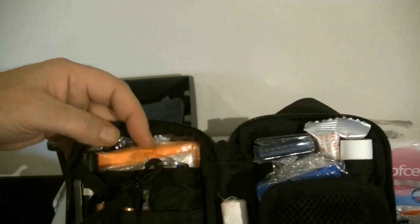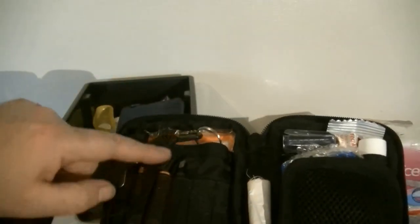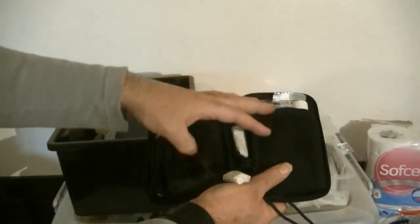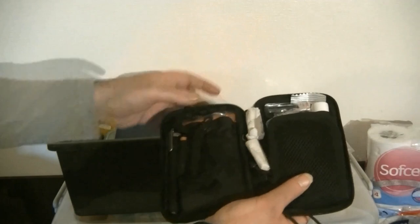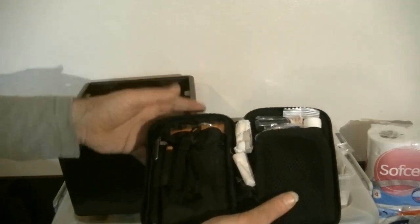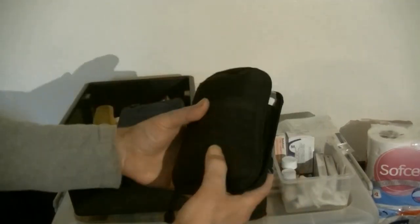So I've got a little orange poncho as well. I can use that for signalling if I want. Tweezers for removing ticks and stuff like that. It's a basic little medication kit for Sam, but it's got plenty of self-adhesive bandage right here as well. Okay, torch, lights and stuff like that.